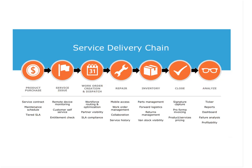The other thing I wanted to touch on is this concept of the service delivery chain and how ServiceMax thinks of our solution as a complete end-to-end field service solution that touches on every aspect of the service delivery chain. It really starts with the product purchase. When your customer purchases a product from you, he can choose from various service plans and pick what works best for him or her. Those plans can represent a wide array of pricing, discounting, or SLA options. And so you can see here, we touch on managing the service contract or maintenance schedules, tiered SLAs.